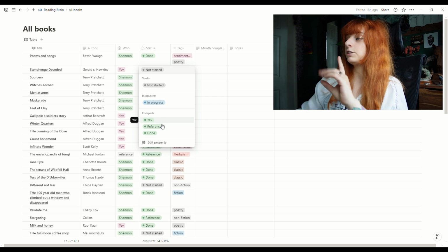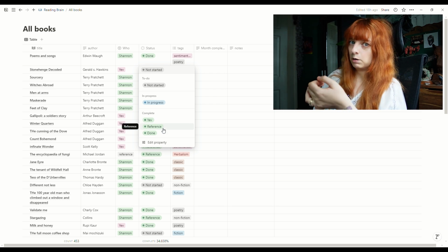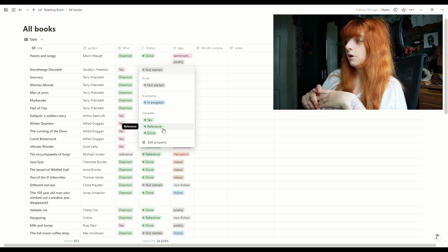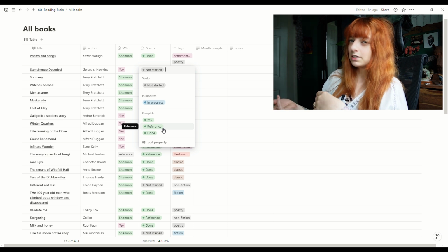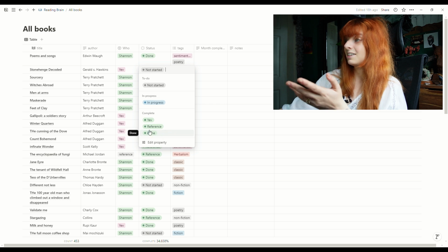I've got it green if it's a reference book as well. Things like some of my herbal textbooks, my cooking books, craft books, where I use bits of them pretty regularly and constantly, but I've not read them cover to cover, and it's not the type of book you would read cover to cover. So that's under reference book, and then done for books that are done.